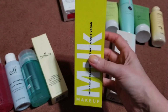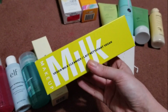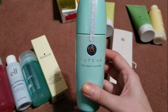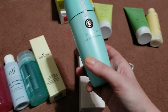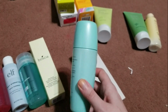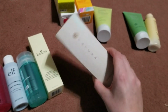I'm not sure, but I want to keep this one and use it. I'll probably set this one aside, and when I finish up this other cleanser I'm on, I'm going to use either this one next or this one, because you know you have a problem when you're online and you're like, I've never tried the Tatcha deep cleanser, because I actually do. I've got two, so I only need one. I'm going to try the one. I'm going to set this aside just in case I really like this. But if not, this one's going to go.